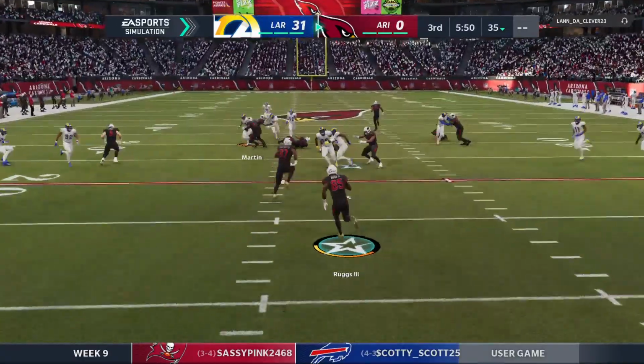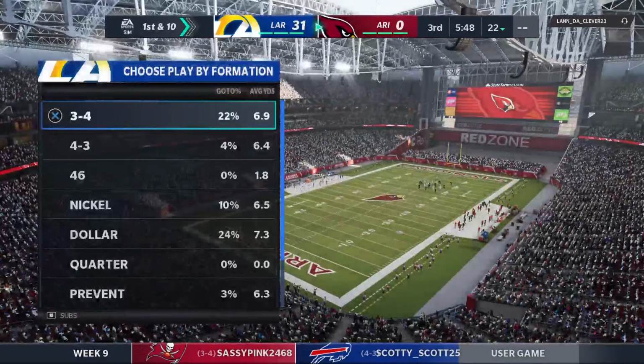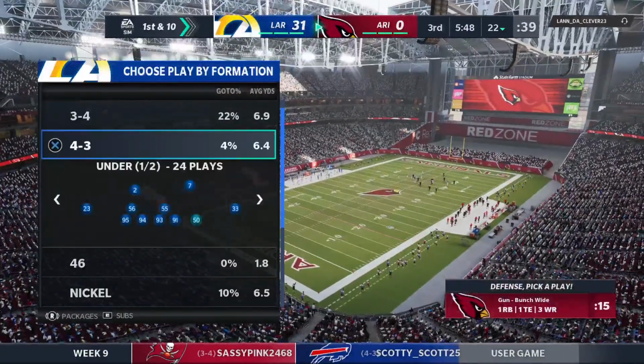Fielded a couple yards into the end zone, and he'll get it up past the 20 to about the 22. Take over first and 10.